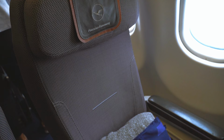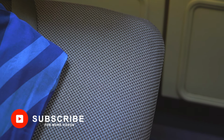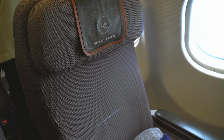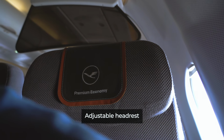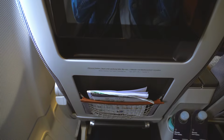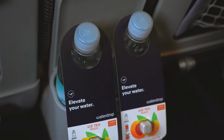The cozy fabric seats had a seat pitch of 38 inches, a width of 19 inches, and reclined to 8 inches. From this seat, you get to enjoy the view from 2 windows. One of the things you notice once you settle down is a water bottle with a hydration cube.